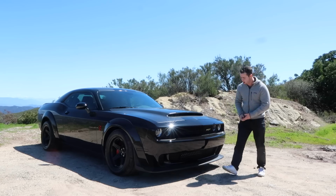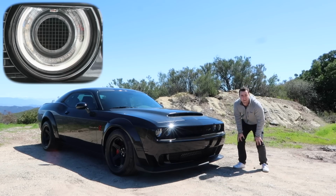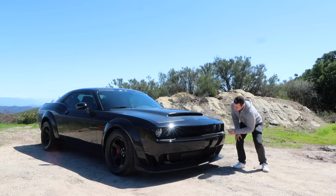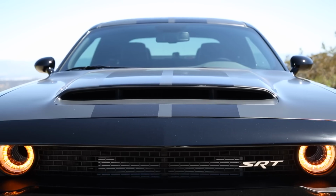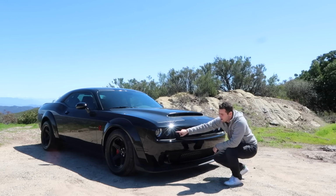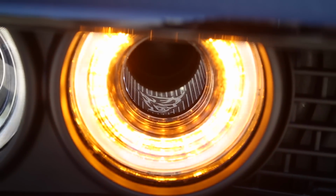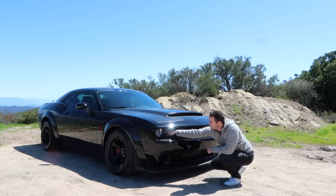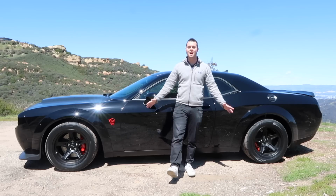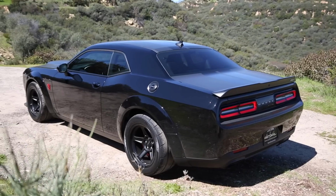Now on the Hellcat, on the driver's side inner light, we had this pass-through. It was actually kind of a fake headlight so that air could go through into the engine. On the Demon, that's not enough airflow, so they've added a second intake in the inner light on the passenger side. What's really cool is if you look carefully, there's actually little Demon logos on the insides of the intakes themselves.